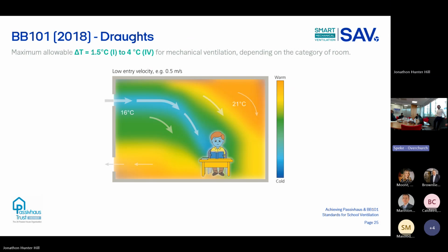So we have 4 types of room. I'm going to struggle to remember them now. I think category 1 is SEN classrooms, so rooms where people are more likely to be affected by differences in temperature. Category 2 is your standard classrooms. Category 3 is areas of high movement, and category 4 is refurb classrooms. And for each of them, you have a different delta T. So category 1 is 1.5 degrees, 2 degrees, 3 degrees, and 4 degrees.